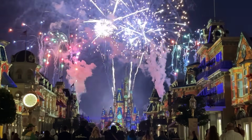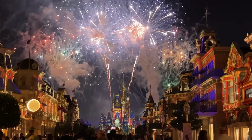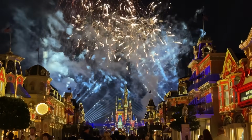If you do want to watch fireworks and then the 11 p.m. parade, be prepared for a less than stellar view of the fireworks, but you'll likely be able to snag a great spot for the parade without too much trouble as the crowd from the first show and the fireworks clears out. Tip number 3, a no stress parade spot.